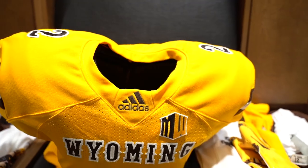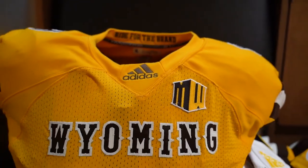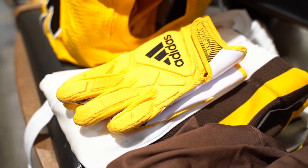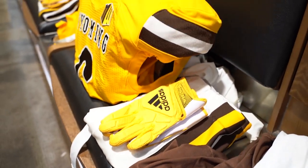New uniforms. The Cowboys are wearing these special uniforms. The jerseys are yellow with brown numerals, and the white pants with brown and yellow stripes down each leg.